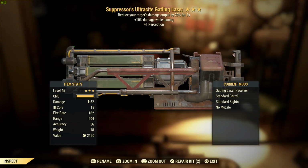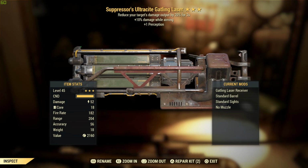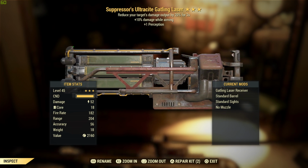Okay, we got suppressors, ultrasight, Gatling laser. So the game was just listening to me when I told it that I don't like suppressors, and I wouldn't be surprised now if the rest of the video is full of suppressor guns. We also get plus 10% damage while aiming, which we're probably going to be doing with a big gun. I tend to aim on the barrel with big guns, and we get plus 1 perception. Plus 1 perception is always nice.